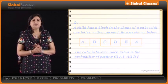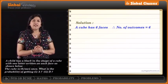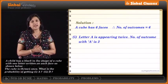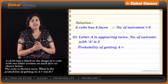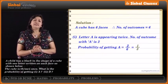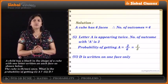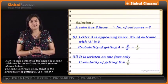Now on the cube there are 6 faces, so there are possible 6 ways. Now letter A is appearing twice, so the number of ways A can appear is 2. So the probability of getting A would be 2 upon 6, that is 1 upon 3. Now D is written only once on the face, so the probability of getting D on the face would be 1 upon 6.